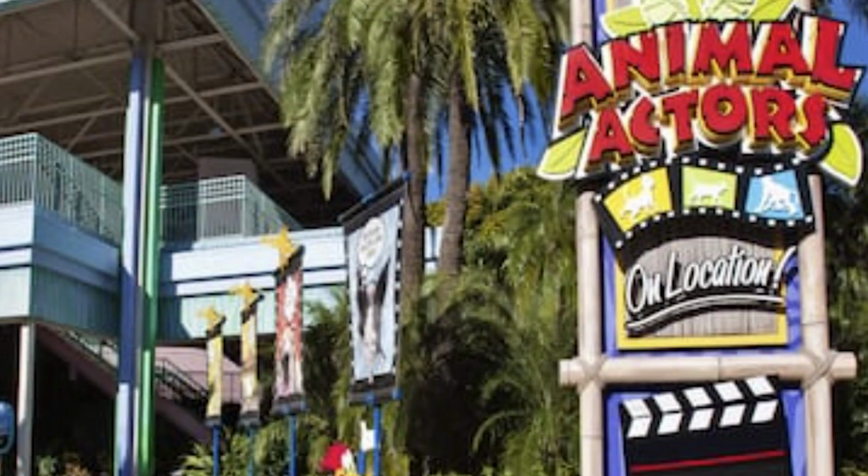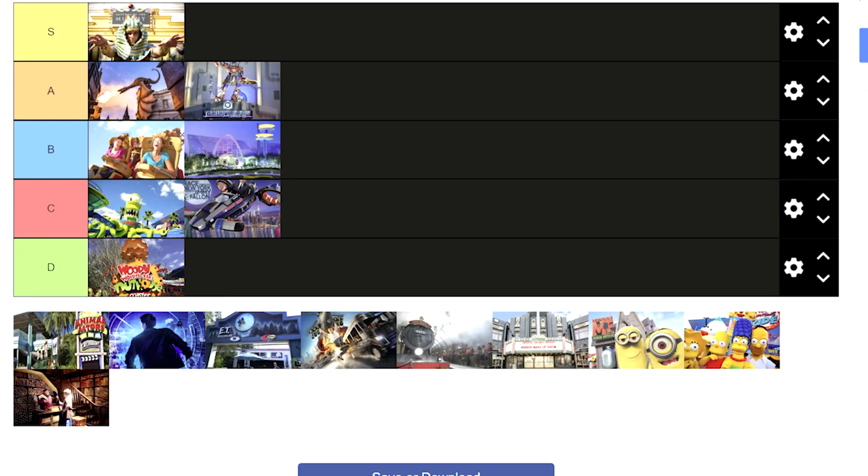Let's talk about a show now. The Animal Actors on Location. This is a show that features some of the most talented animal actors from movies and television. Birds, dogs, cats, and more. Now, it is in an outdoor setting. It's in a theater type setting, but it's not an indoor enclosed air-conditioned theater. That's one thing going against it.